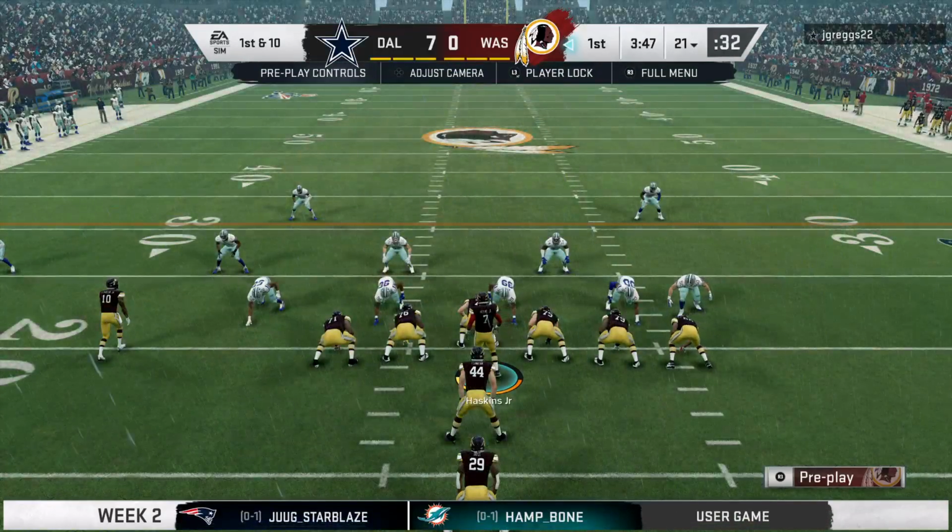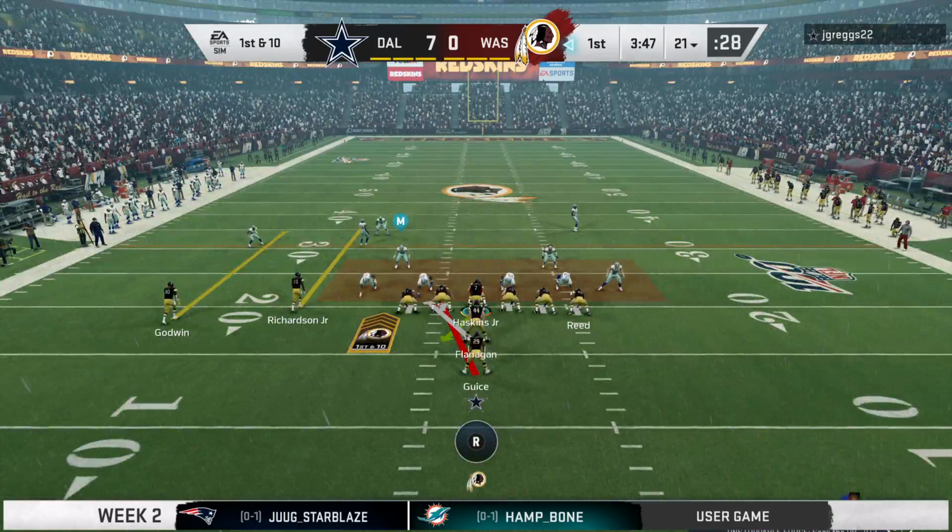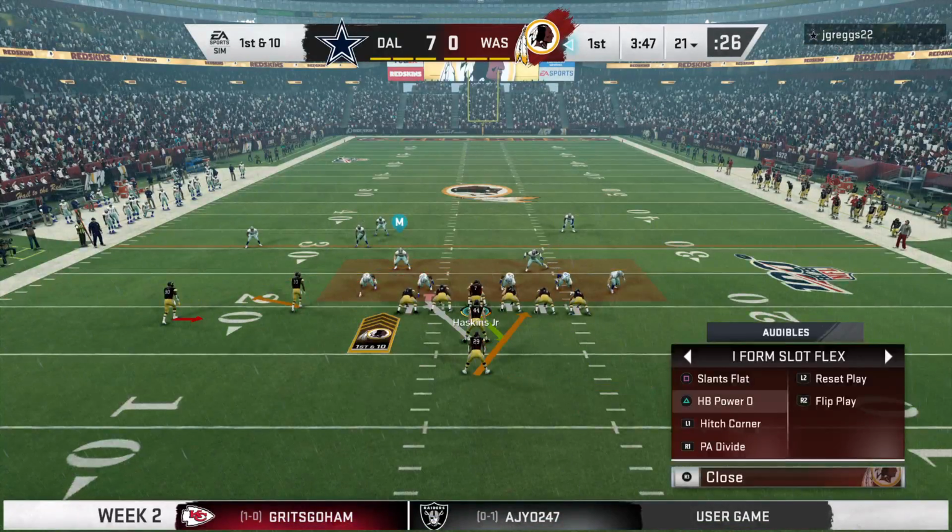Ready. Mike spot forward. Blue down. Hey, watch this.